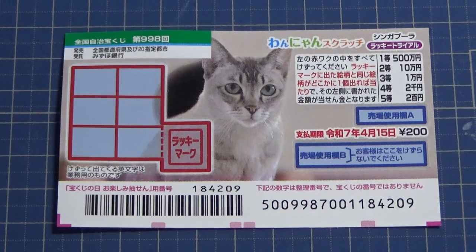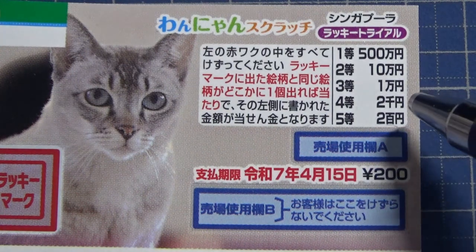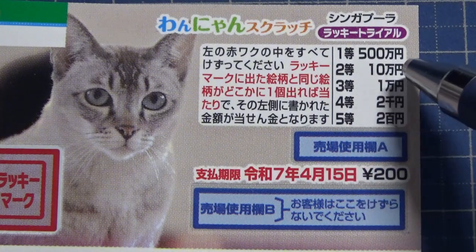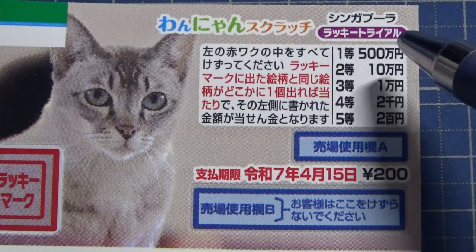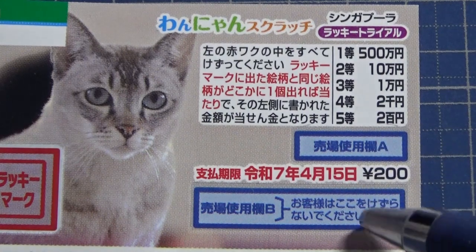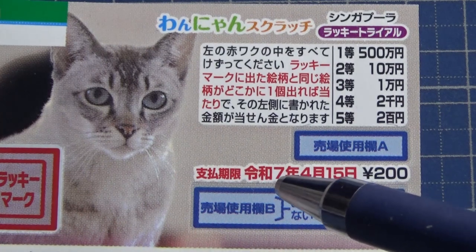Let's look at the prizes. The fifth prize is 200 yen. The fourth prize is 2000 yen. The third prize is 10,000 yen. The second prize is 100,000 yen. The first prize is 500,000 yen. Don't scratch here and don't scratch here. You have until April 15th, Reiwa 7, that is 2025, to claim your prize.